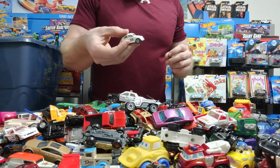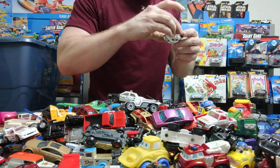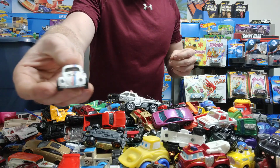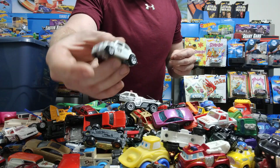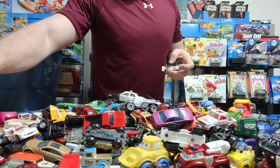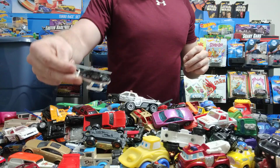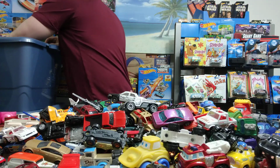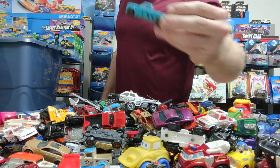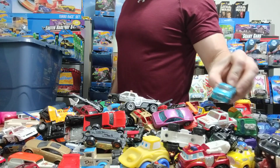Oh my goodness gracious. It's Herbie. I have always wanted Herbie for a Hot Wheel car. Now we got him. That's a specialty car, I'm sure. I mean, it might have been sold in stores like that, but... Another chopper. Get to the chopper! This I know is not old because I bought these last year. I got a couple of them. Some of them painted up with a little bit of marker, but still good Hot Wheel car.